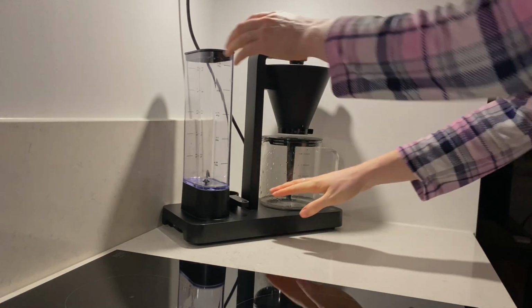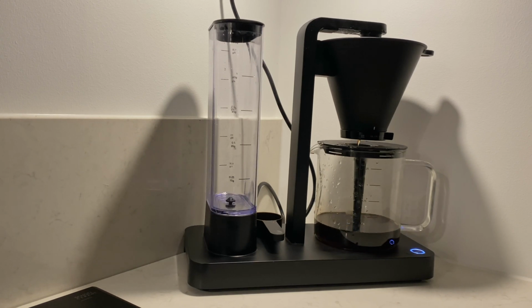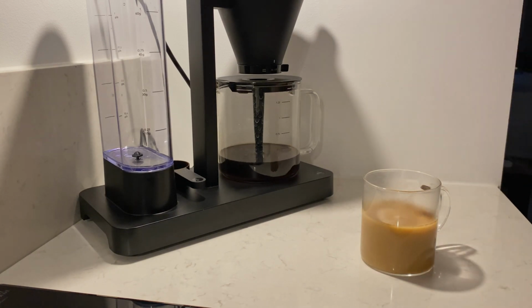I've been living in Stockholm now for almost 5 years, and when I spent my first winter here, it was so hard to wake up and to get through the day because we only have 6 hours of daylight. And so I thought, what do people do? And I figured out that the answer is they drink a lot of coffee.